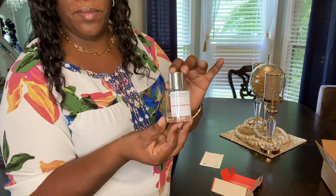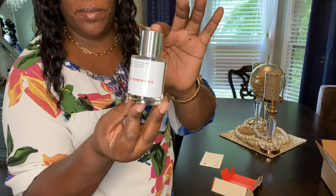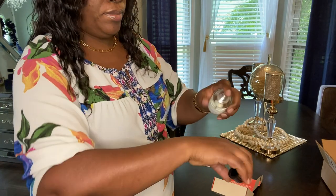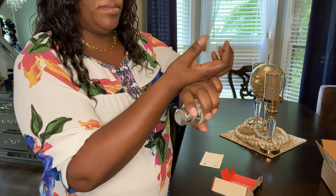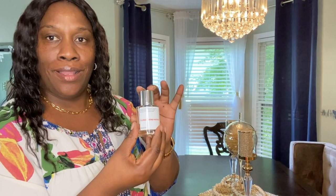Let me tell you something, guys. Now, this one blew me away. When I tell you this one blew me away, it blew me away, guys. I love this scent. It didn't take long at all for me to just start sniffing, because I'm a sniffer. I really, really love to sniff colognes and perfumes and stuff like that. So I'm a sniffer, and it did not take long for me. You guys can see the excitement on my face. I was so happy about this one.